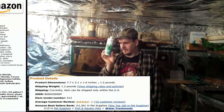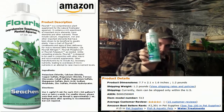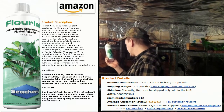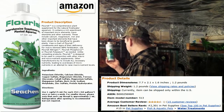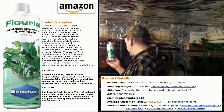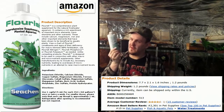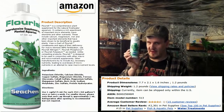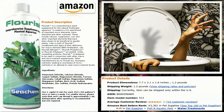Alright, one of the first main things is this. This right here is a vitamin supplement, comprehensive supplement from the planet Aquarium, Flourish, by Seachem, net 500 milliliters, 16.9 ounces, etc. This supplements the vitamins and minerals that they would normally get outside, but they don't get inside. Without this, the immune system of the water hyacinth is going to go straight into the toilet.